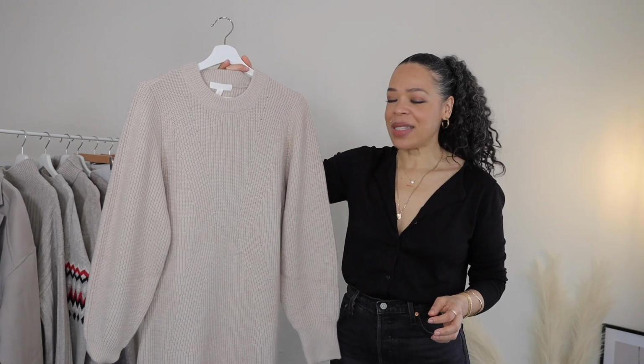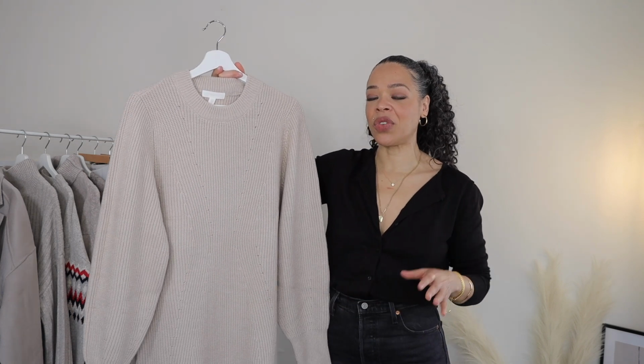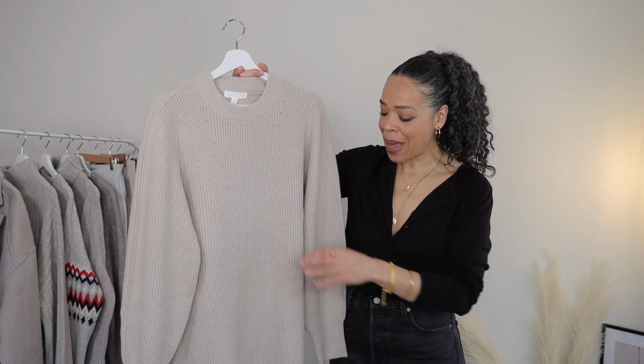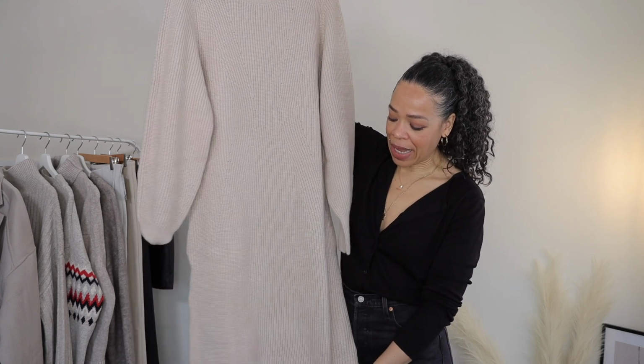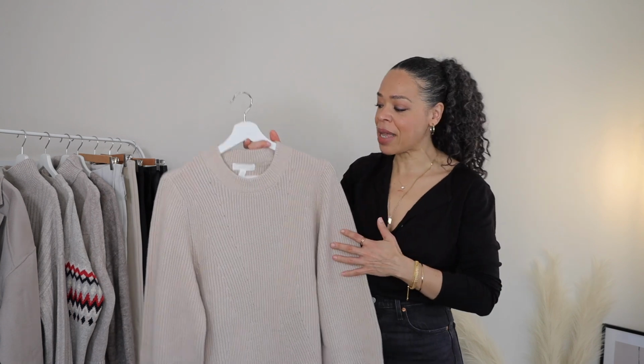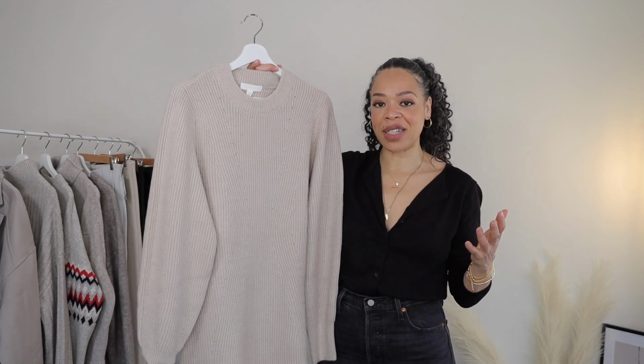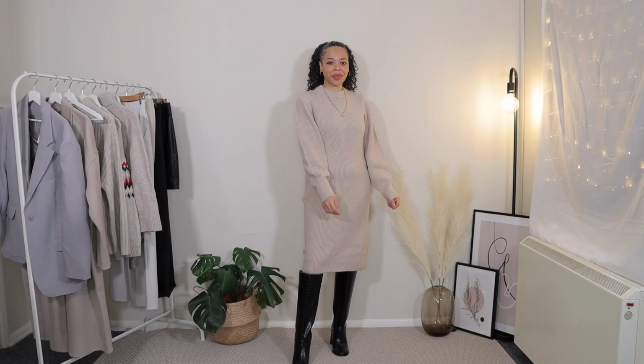So for my next piece, I have a knitted midi dress. This one is made of 54% recycled polyester, and it comes in 2 different shades. They also have it in black, but unfortunately the black was sold out in my size. But hopefully by styling this particular one, you can have a fair idea of how both of them would look.